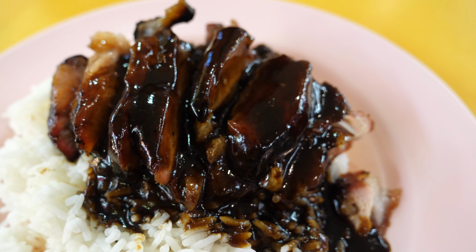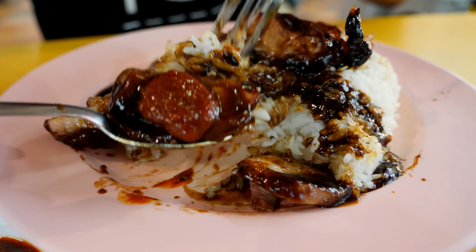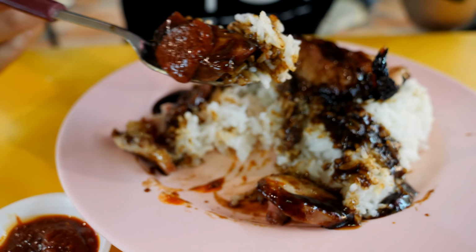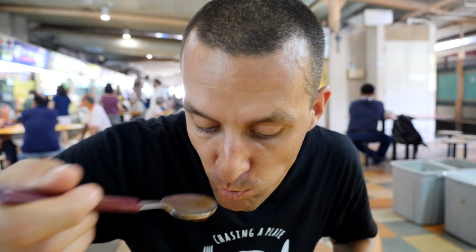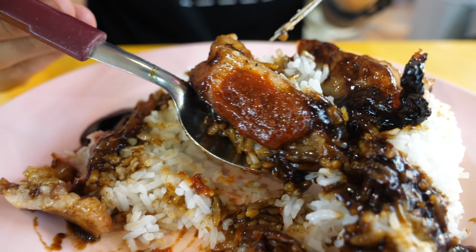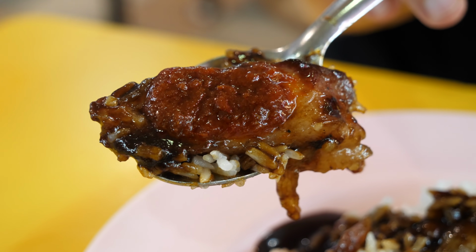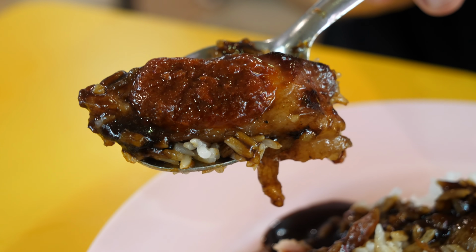Let's get some chili with another piece. So I'm gonna get a whole lot of chili on there. Because it was not quite as smoky and barbecue as I thought, I think the chili's really gonna round this out nicely. Oh, that chili is great. It looks really fiery because it's got quite a good dark red oil on it, but it's actually quite tangy. It's got a real sourness to it, a little bit sweet and a tiny spice, and so that works perfectly with the meat and the sauce on that meat.